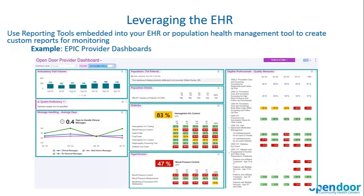Okay, so next we're going to talk about leveraging your EHR. We use Epic. We are part of Ochen's network, so they are our EMR vendor. And I highly recommend leveraging and using any and all reporting tools that are embedded in your EHR or your population health management tool like Eye2Eye or Eagle Dream to create custom reports for monitoring or to use existing reports that are helpful for you.